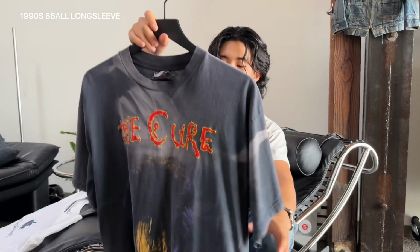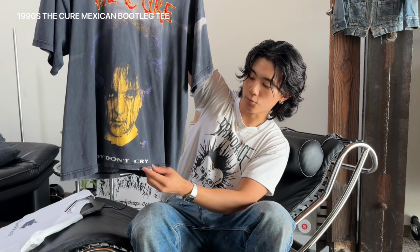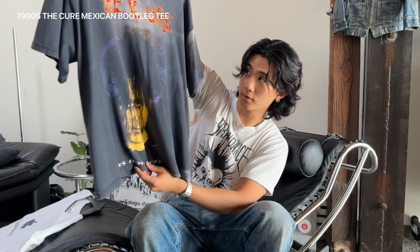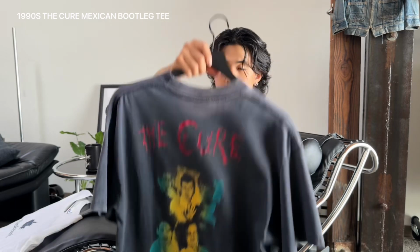This one is The Cure, Boys Don't Cry, Mexican bootleg. Really good fade on it. I don't know what happened right here, but the Robert Smith print is kind of cut off right here and going over the bottom of this graphic. But love how this tee looks, something we're gonna be selling pretty soon.